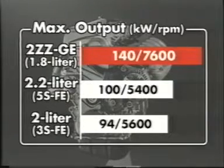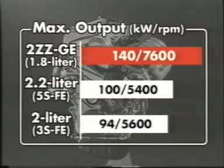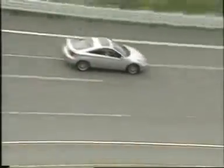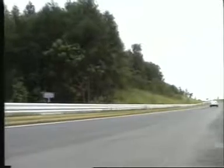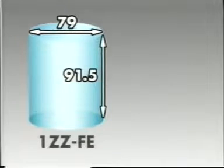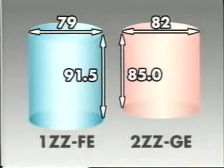Let's focus on the fact that the maximum output is generated in the high speed range of 7,600 RPM. One of the reasons for the high output is that operation at such a high speed has been made possible. Here's a demonstration of that on the 2ZZ-GE engine. Compared to the 1ZZ-FE engine we saw earlier, which has the same amount of cylinder displacement, the 2ZZ-GE engine has a shorter piston stroke.